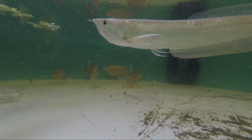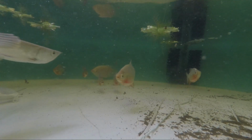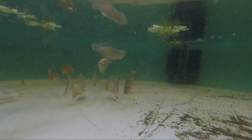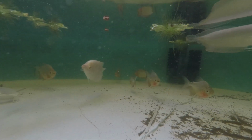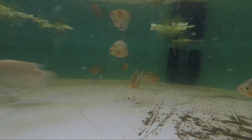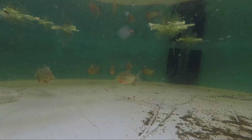So a generic 7 foot, 2 foot, 2 foot tank, which is about 200 gallons, probably won't last you that entire pacu. Even if you had one in that entire tank, it wouldn't last that pacu its entire life, because it would probably end up getting too tall for that tank, and you'd have to move it. So pacu are very big. You want to change them for something else.